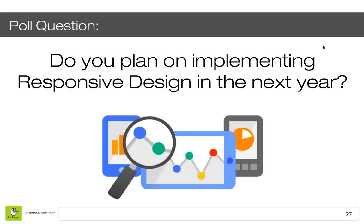So before we go to the last part of the deck, I thought I'd just ask another poll question of the audience. Do you plan on implementing responsive design in the next year? I'd love to hear your thoughts on that, your yes or no, and get a bit of a poll as to the general feelings. We've certainly been getting a lot of inbound calls to FitFinger, inquiring about responsive, trying to understand the benefits and pros and cons.